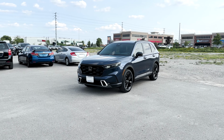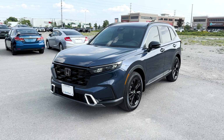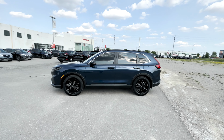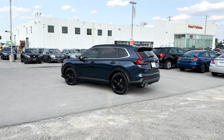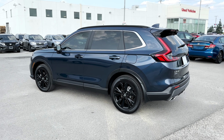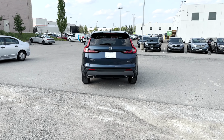Now, as for the safety features you will get with the Touring Hybrid trim, this includes the brake assist, collision mitigation braking, forward collision warning, lane departure warning, road departure mitigation, adaptive cruise control with low speed follow, blind spot system, rear cross traffic monitor, lane keeping assist, low speed braking control, traffic jam assist, and the traffic sign recognition.